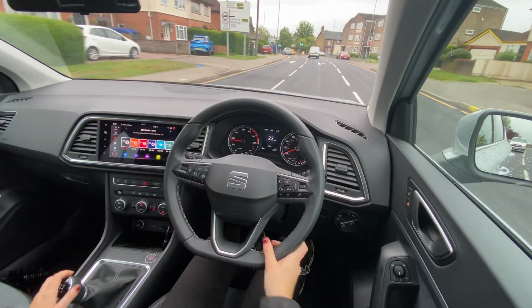The Ateca scored well in all of its NCAP crash testing, gaining 5 stars. It comes with an average amount of safety equipment. I've got front assist and also fatigue warning. However, it doesn't get any blind spot monitoring or lane departure warning, which does tend to be quite standard across the classes. It is lacking in a weird amount of spec really.